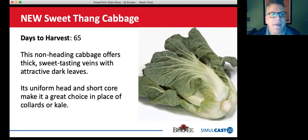So what's great about this is you don't have to cut the veins out. It's got dark green leaves, white veins. The veins are sweet, so you can use the whole thing. And definitely, I think it tastes much better than kale or collard. So definitely, you got to give this one a try.